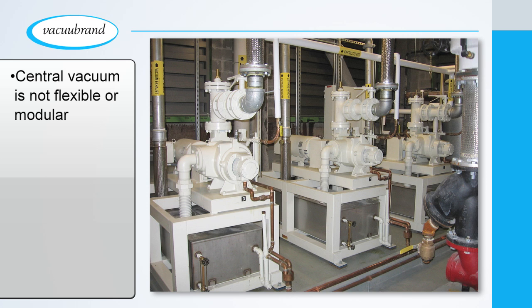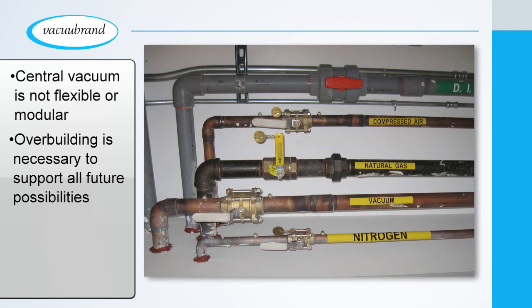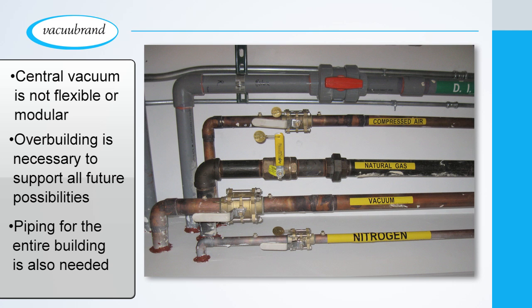In today's multidisciplinary science buildings, the needs of each lab change over time. The only way to get flexibility from a central vacuum system is by overbuilding. You have to size the pumps and pipes to support all possible future users, and then run those expensive copper pipes throughout the entire building.